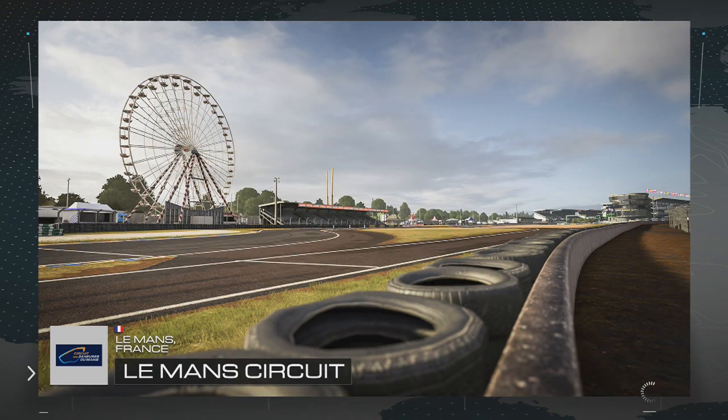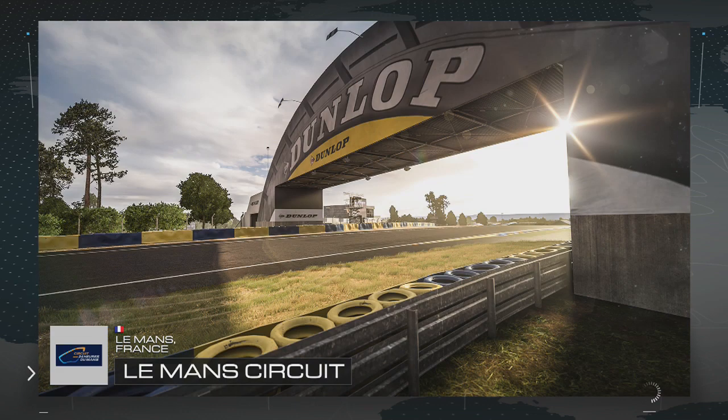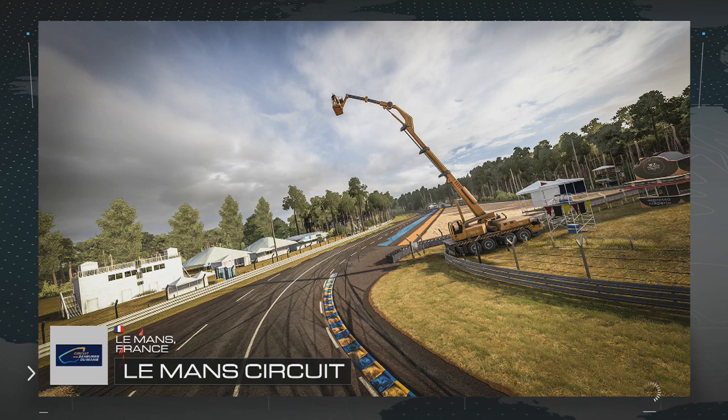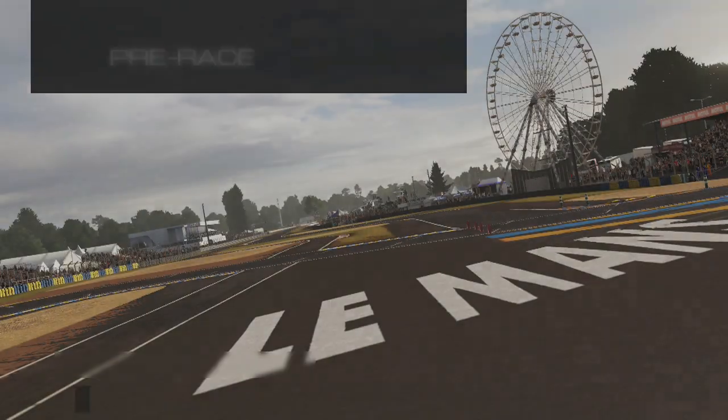I'm really excited to see where we get with the top speed, because you can't argue with the sheer speed of this thing. The only part I'm a little bit worried about is when it comes time to brake. Alright, let's get this thing started.